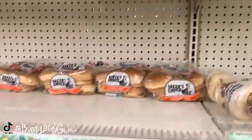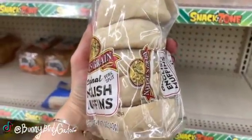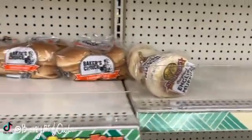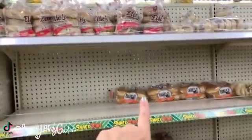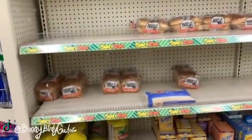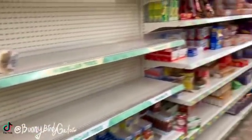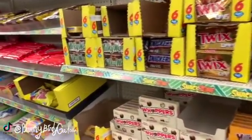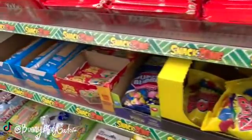I think this is my first time seeing English muffins here. They're really fluffy and heavy. We get 6 in a bag. We also have the bagels, the hamburger buns, the white bread, the corn tostadas. We have the super delicious pita bread. You guys are gonna love those. If you haven't tried them yet, definitely try them. They're so, so good.